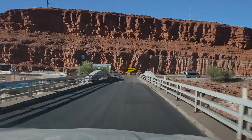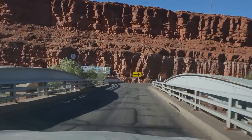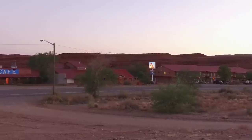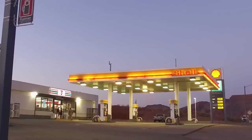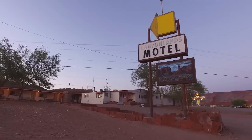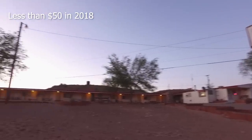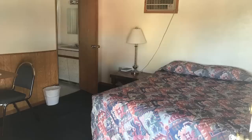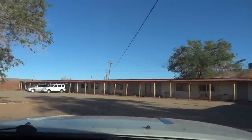I sometimes stay a few minutes further up the road, in the small town of Mexican Hat. It has a couple of hotels and restaurants, a gas station, and a motel. Here for $35, $38 if you're paying by credit card, you'll get a room at the Canyonlands Motel with no air conditioning, but it will have a bath and a plug to power your battery chargers.